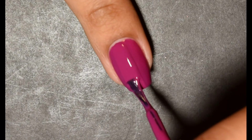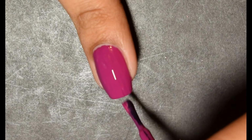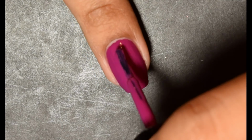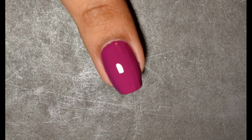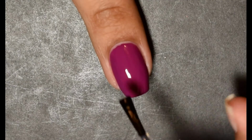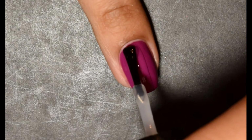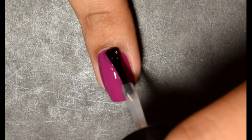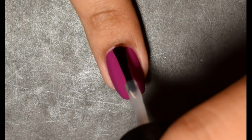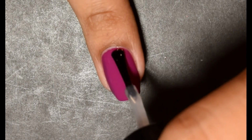One thing I really like about Zoya is that their brushes, while I will always like wide brushes, tend to move really nice even if you have a deep C curve like I do. And I just had full coverage after that. Really wonderful. Once again, glossy top coat, even application, and that self-leveling factor is just phenomenal.